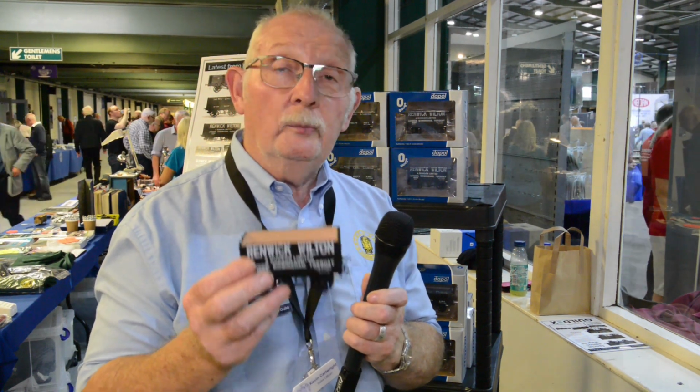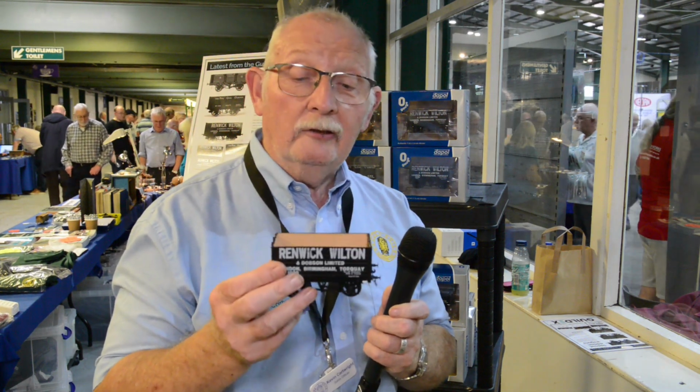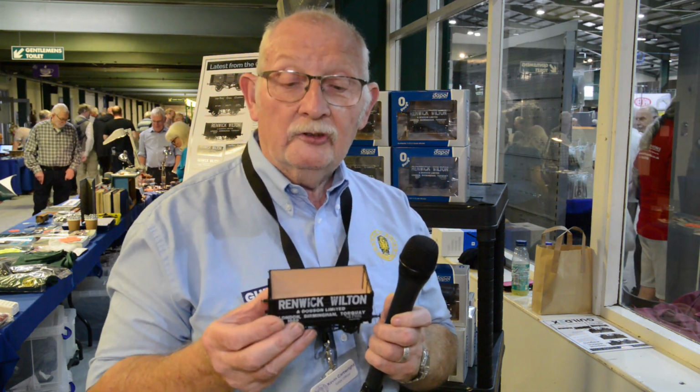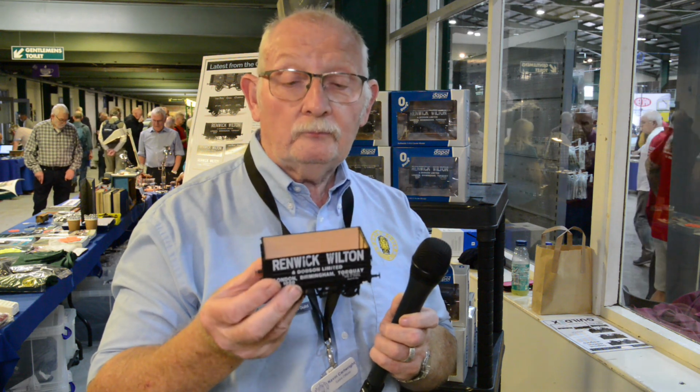Although manufacturing prices have gone up slightly, you'll only be able to get them if you're a Guild member, and they're launched today at this show. You will be able to buy them in the future at the Guild online shop in the normal way. If you've got any queries on the wagons, my number is on the Guild shop and website. We hope to sell a lot of them. However, you will have to pay around £5 postage and packing if you buy them online.